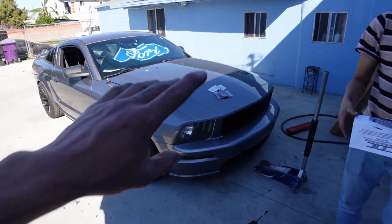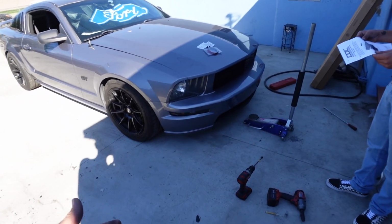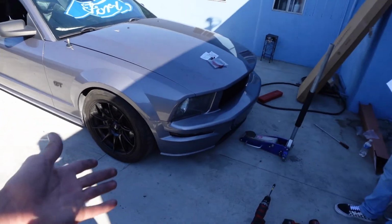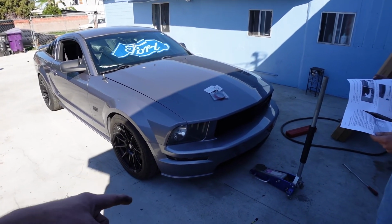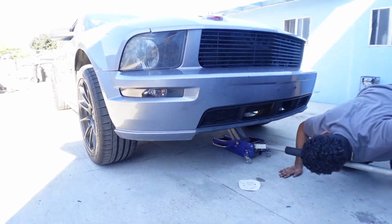The grill's installed. All right, now that we got the grill installed, we just gotta jack the car up a little bit just to get a little bit more room on the bottom. You can honestly put the lip on like this, to be honest, but we're gonna jack the car up a little bit and then show you guys how to install the lip.